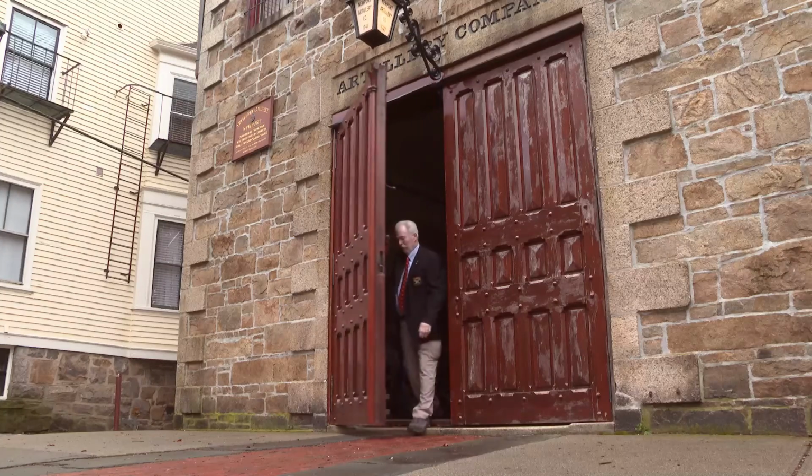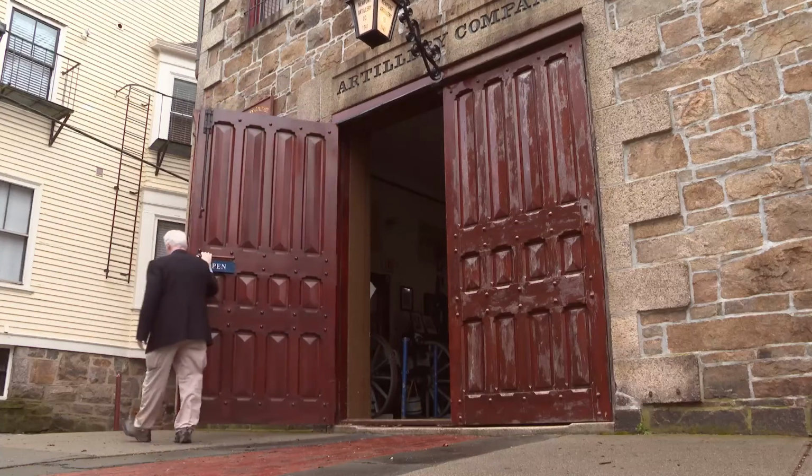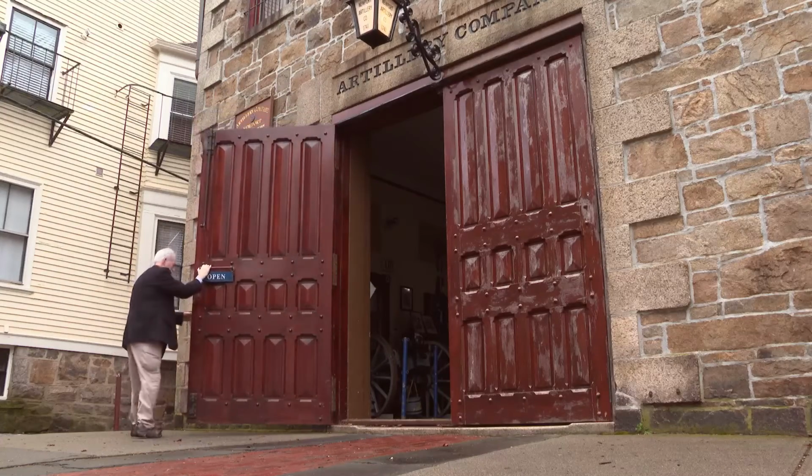Behind these large doors and inside this historic armory is the Museum of the Artillery Company of Newport. Newport Artillery Company was chartered in 1741 under the colonial government of King George II. We've been here for 282 years. The armory was built for us in 1836. It's actually a National Historic Landmark.